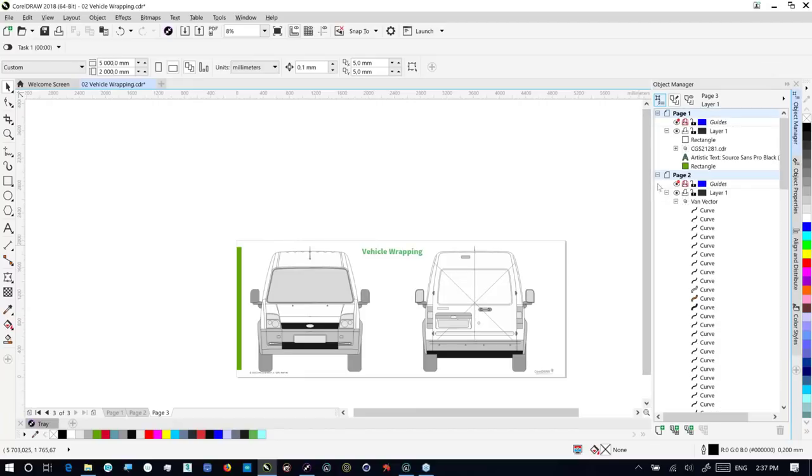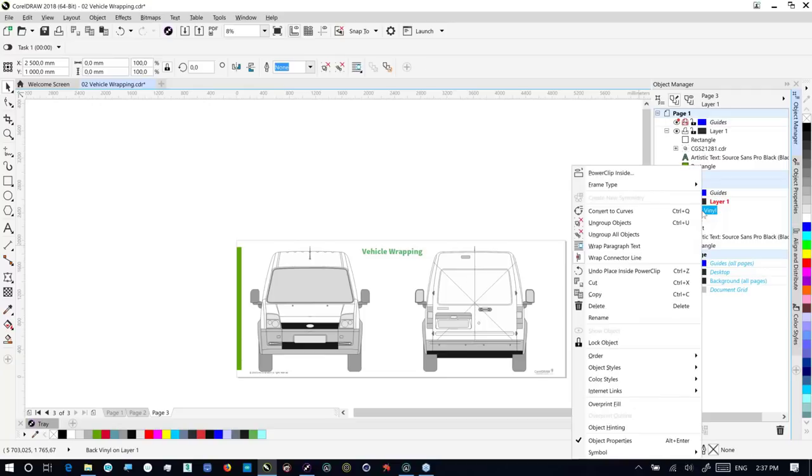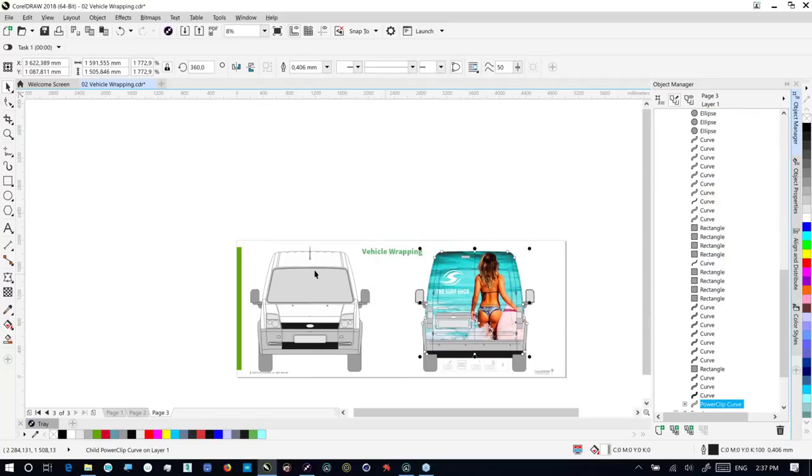So I'm on page two now, I'm on page three actually. So I'm just gonna minimize all of page two and jump into layer one on page three. And there you can see I've got a back vinyl, which is hidden from view again. I'm just gonna go ahead and make that visible. So drop that into place and that should fall into place. That's sitting pretty. Okay.